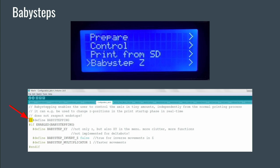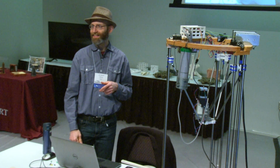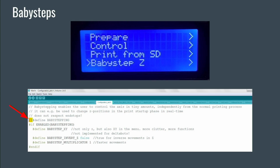It turns out that it's already built into the code of these controllers, but it's not active unless you make it active. And what you need to do, as I learned after about a week of freaking out about this, is that you just need to delete these two slash marks. And when you delete those two slash marks, this option appears in your menu, and suddenly you're able to adjust your machine as it's printing.